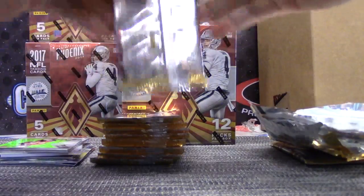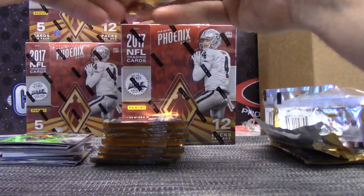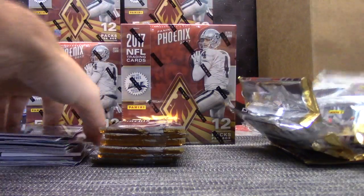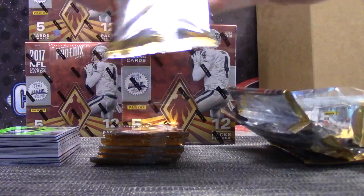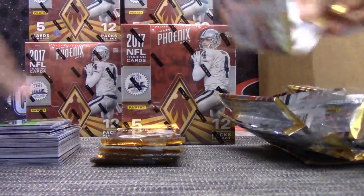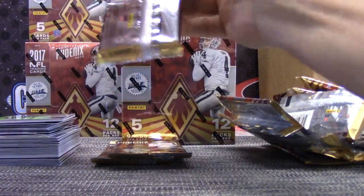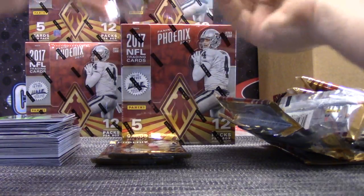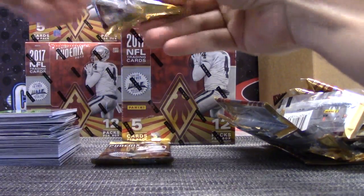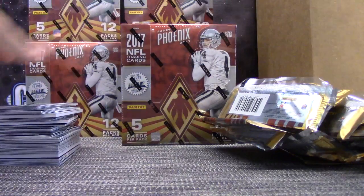What time's the Yankees game? 6 p.m.? Five p.m. Both do or die situations? Not for the Dodgers, but for the Cubs and the Yankees. Gotcha.